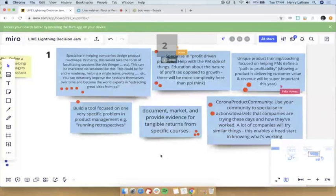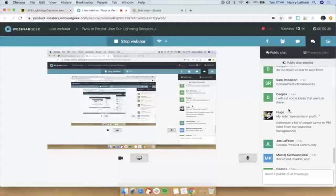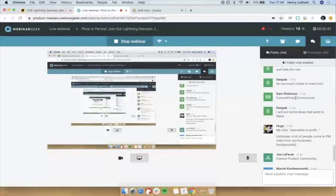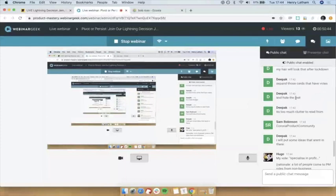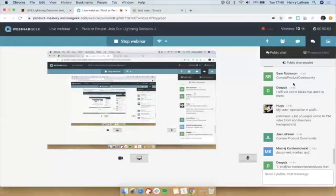If they're voting in the chat, why don't we just number the notes like this too? So I'm going to pass a few across. Sorry, let me just make sure I've got the right side. Okay, great. So, Sam Robinson is voting for Corona Products Community. We might have removed that one.